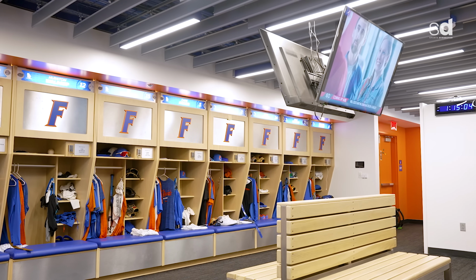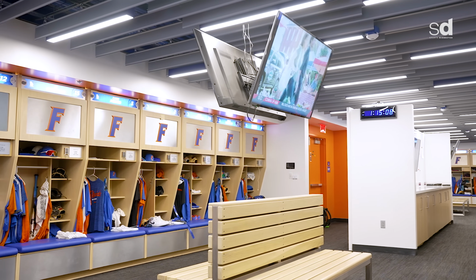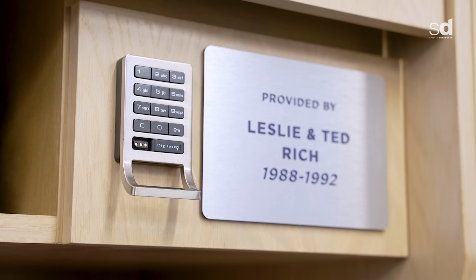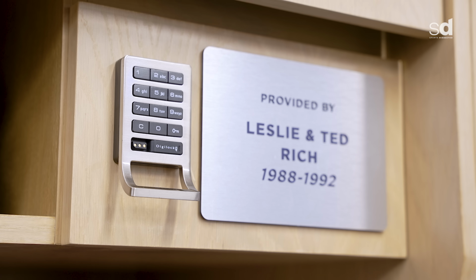Well, I think one of the main things that we're able to keep this so clean is we have a mud room out by the baseball field. They keep all their helmets and their cleats and the catcher's gear out there. But the other thing is we take a lot of pride in not just the locker room, but our whole facility. And as you can see, all the lockers have been donated, a lot of these by former players.